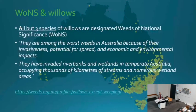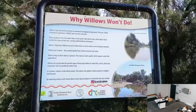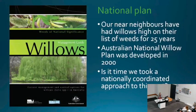Thank you. Across the ditch, Australia's been all over this for quite some time. All but 3 species of willow over there are designated as weeds of national significance. They're considered some of the worst weeds in Australia for invasiveness, potential for spread, and economic and environmental impacts, and also the impacts they have on the freshwater areas there. This is just an example of a sign that they have over there, with a warning about the problems with willows. And they have a national plan.